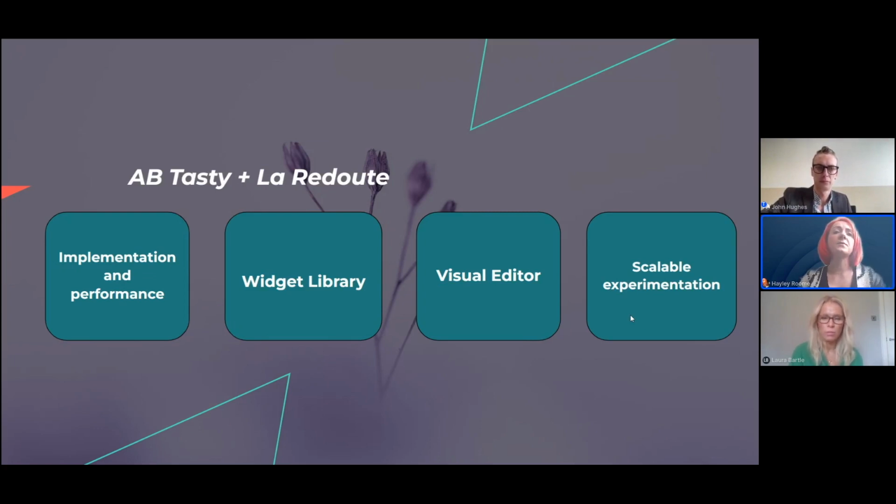But I think these features are great if you are making small changes, like banner changes, maybe CTA colors. We would probably use a visual editor in that way. But at the moment, we're staying in that code area.